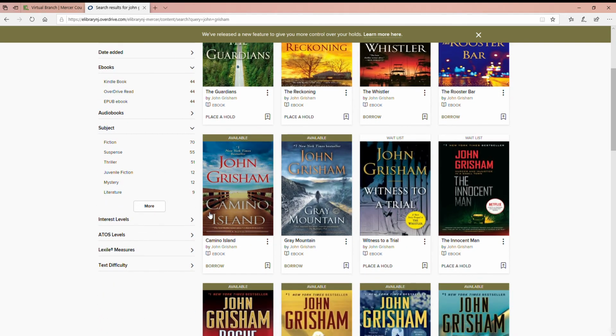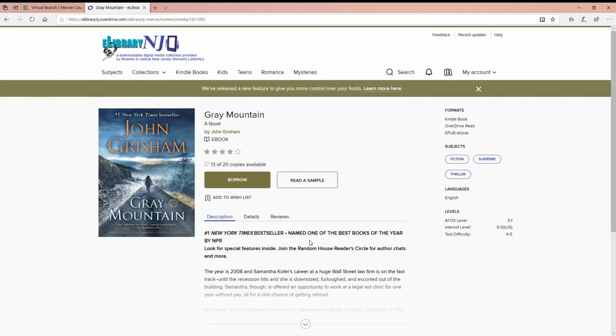I'm actually not going to narrow. I'm just going to go right in here to Gray Mountain so we can take a look at what one of these title pages looks like. You do have a ratings area. These are ratings from our patrons. eLibraryNJ is comprised of different libraries across New Jersey, over about 100 of them, and we are a member. You'll see that there's 20 copies that are available in the system, and 13 of them are currently available out of those 20. Some titles we do have extra copies that are reserved just for our patrons.